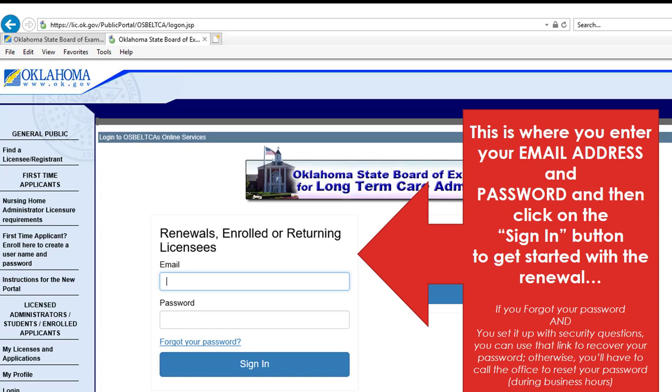If you have not set up the security questions for the future retrieval of your password, you should consider doing that at some point while you're in the system during this renewal, probably at the end, and I'll remind you at the end.